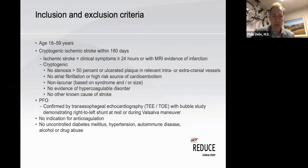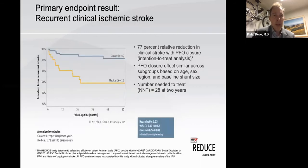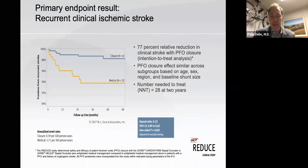They can't have a hypercoagulable disorder, no other known cause of stroke, and the PFO had to be confirmed by transesophageal echocardiogram. This was the recurrent stroke risk, and this is what the endpoint showed: there was a 77% relative reduction in the risk of clinical stroke at 2 years with PFO closure compared to best medical therapy.